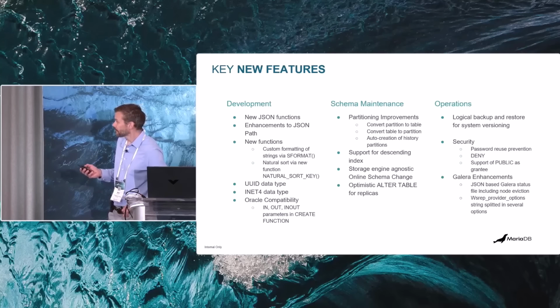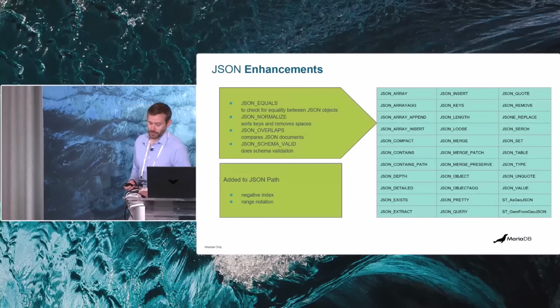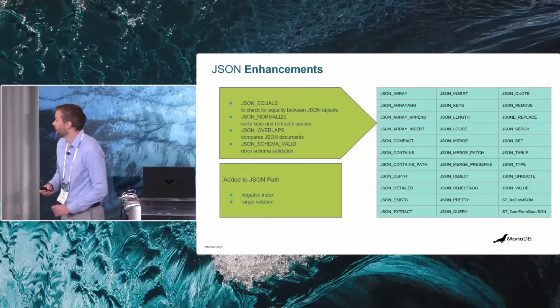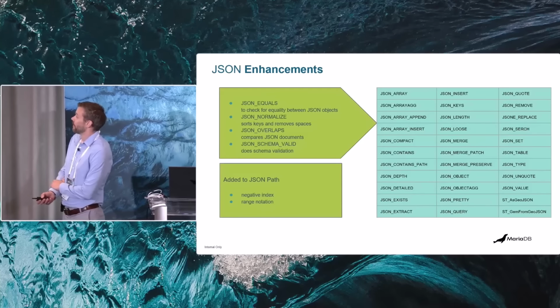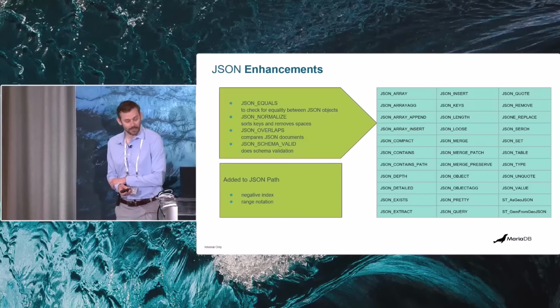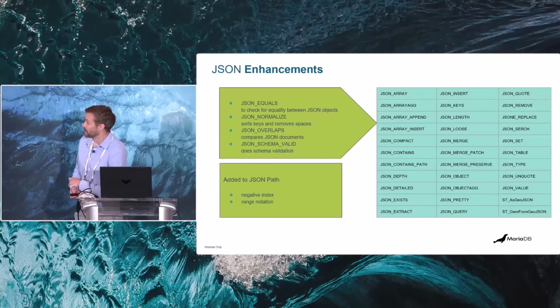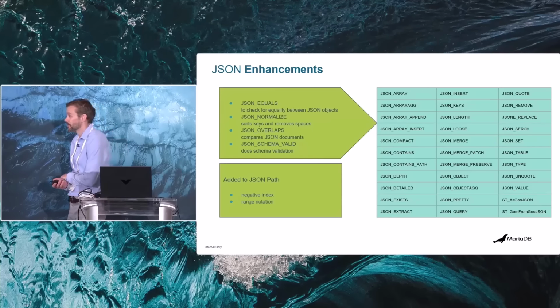But I'm going to show a few others that we're working on. We have done a lot of work on JSON enhancements lately. Here's a long list of all of the JSON enhancements we've done or will add to 23. Some of these are already out, and some will be new in 23. But my particular favorite, besides what I already mentioned, are the schema change features.